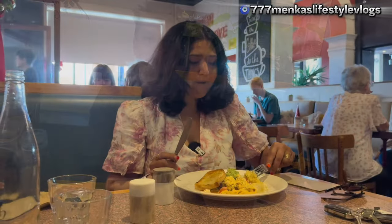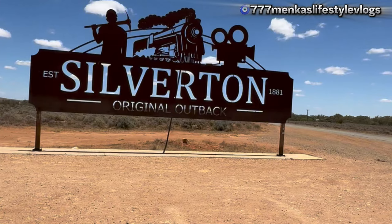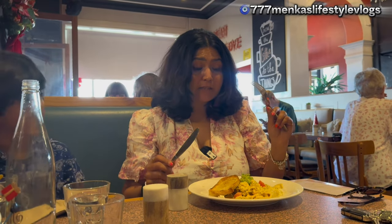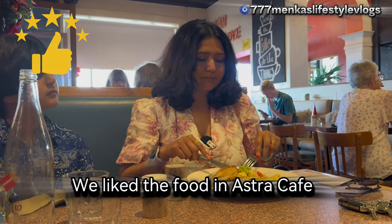Day 2 in the Outback, and we just ordered some breakfast. Heading towards Silverton today, and we're gonna explore the sculptures and let's see how the day unfolds. But I'm looking forward to it. So I ordered some scrambled eggs with the sourdough bread. It tastes really good. Two piece breakfast and one French toast.